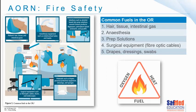Sources of fire, I'm sure you all know this very well, and Briette spoke about it last week as well, about the importance of the humidity in the theatre. If the humidity is too low, as I remember correctly, then there is a greater chance of electrostatic issues and the potential for fire. So common fuels in the operating room, of course, are patient's hair, patient's tissue, and intestinal gases. Anesthesia, of course, working anywhere near an ET tube is always a problem. Prep solutions, as I've experienced firsthand, and petroleum-based ointments.